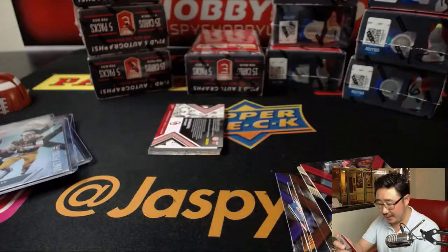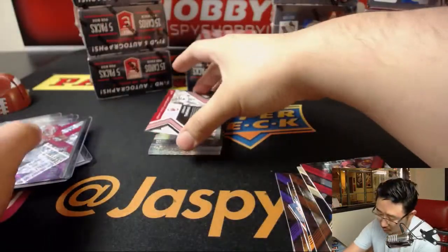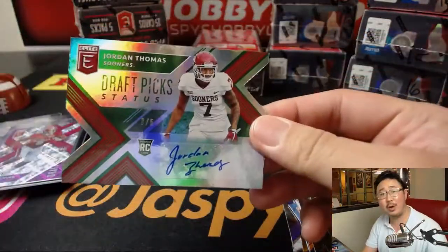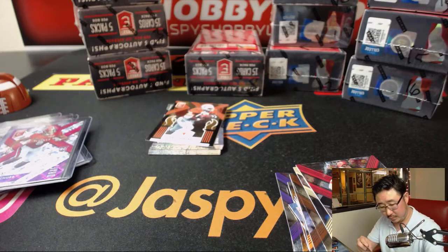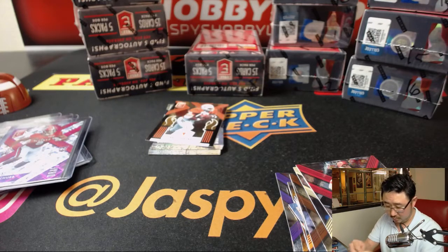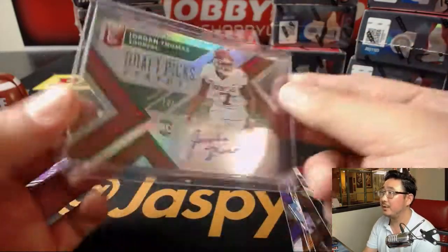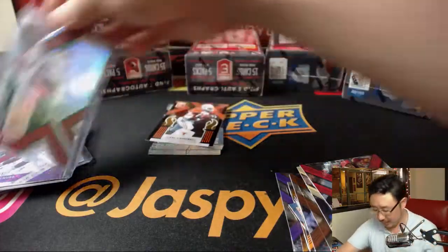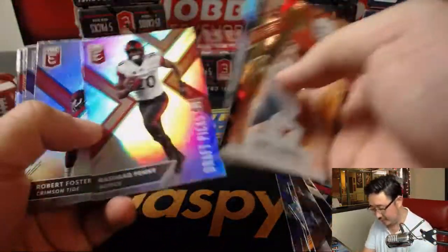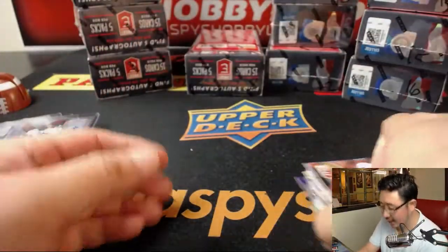There's Bradley Chubb again, this time out of 99. And we have Oklahoma's Jordan Thomas. Another train whistle, 3 out of 5. Jordan Thomas. There you go. Another one, Will. All aboard the Big Hit Express. Woo woo! Then we've got Earl Campbell, John Kelly and Christian Kirk, and there you have it.